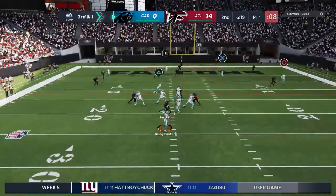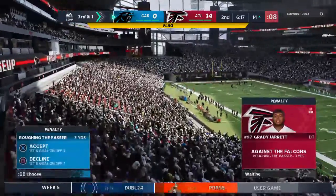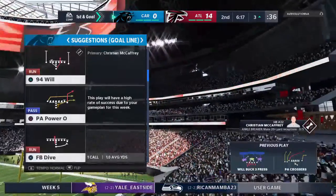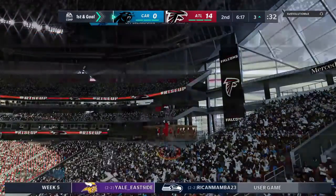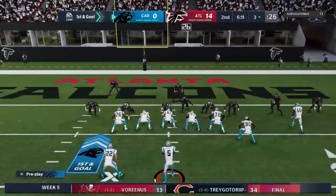From the shotgun, it's Bridgewater. And he finds a man. It's McCaffrey. And he picks up the first as he's able to take it down to the 7-yard line. Oh, they stopped him shy of the marker, thought they were bringing up fourth down, and then that penalty. Let's face it, they thought they had bent, but could absorb that, right? Instead, they broke as a result of their own penalty.